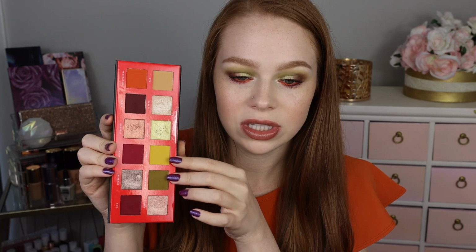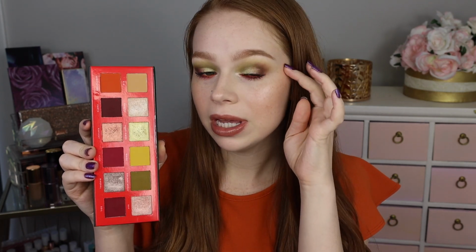I feel like you could go in with these two shades, throw this all over the lid, and throw this on the inner corner and just do a very simple grungy look. But I really like how it turned out. It's giving me all the fall vibes, which I've always thought about this palette, but seeing it in action and seeing everything blend so well and the formula change is making me really happy right now. That's all I can say.